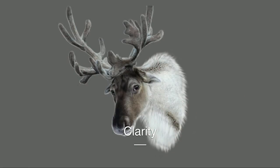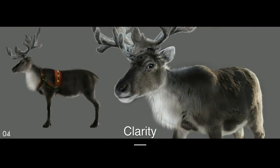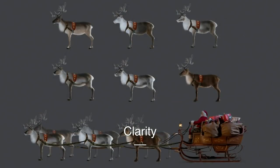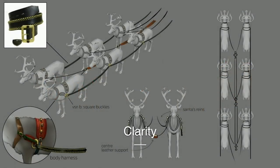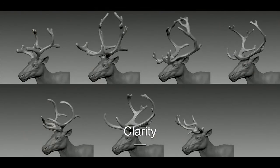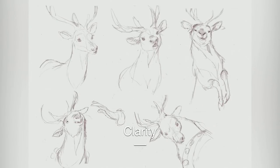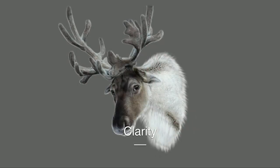For example, if your client doesn't understand CG, maybe they don't understand what a grayscale turntable is, or blocking animation, or previs. You know, you have to be prepared to explain and educate them along the way through that process. So clarity, ask lots of questions before you start and get them answered early on, before you start any expensive CG build.